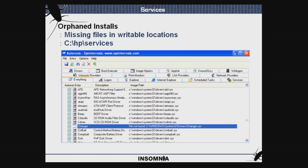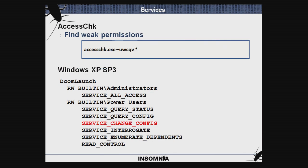So when the system starts, the operating system, Windows, tries to load that service from that location that no longer exists. By default, a user can create directories in C drive. So if we recreate that directory structure, putting our binary in there, next time the service wants to start, it will run our service. Again, accesschk can be used to find weak services, specifically looking for ones that provide the service change config. If you find a service that allows you to do that, then you can reconfigure the service yourself to run an arbitrary binary.